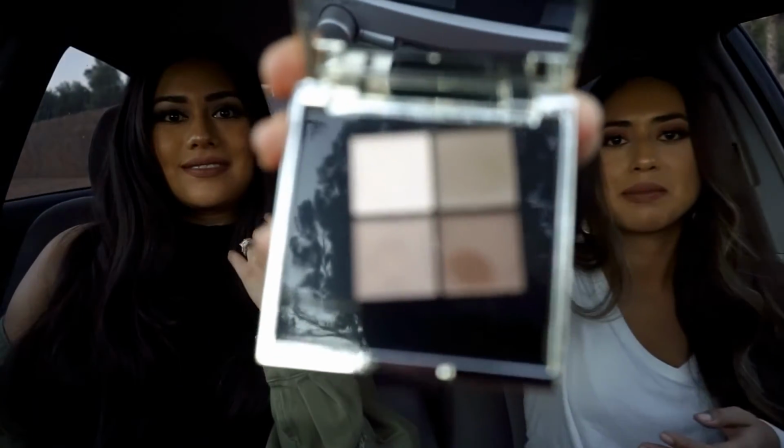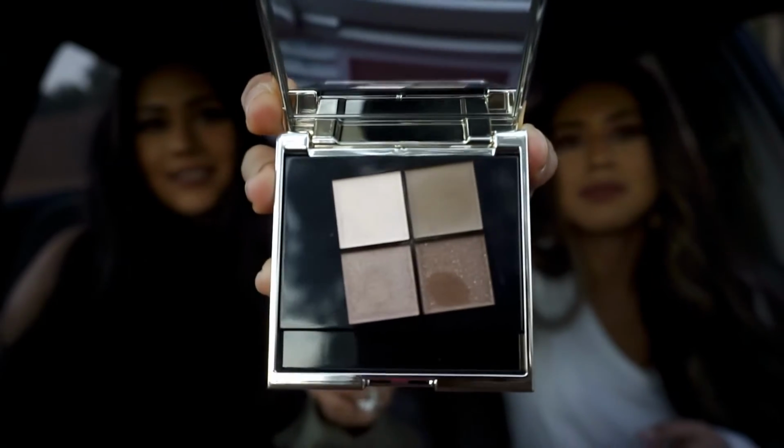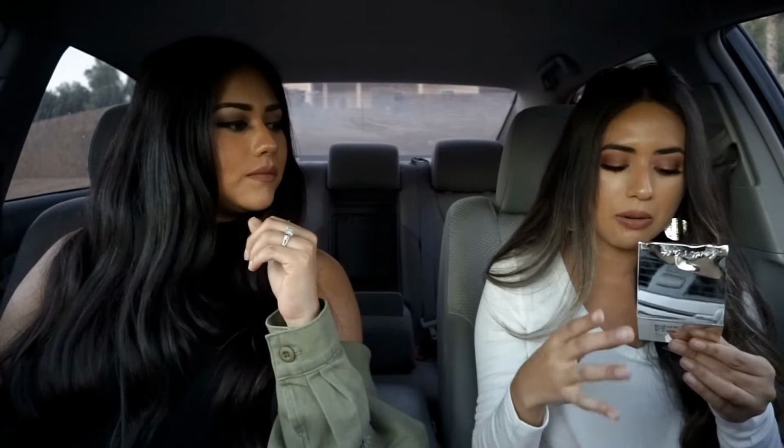I'll show you guys the colors. It's really pretty. Block us out again. Okay, there we go. I feel like the colors are really pretty. You get that highlighter pearl color. A little shimmer. So three shimmers, one matte, one grayish brown color, and two other brown shimmers. So it's really nice. I feel like you can never go bad with browns, because it's such a neutral color.